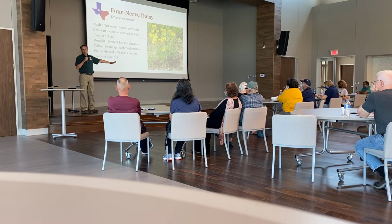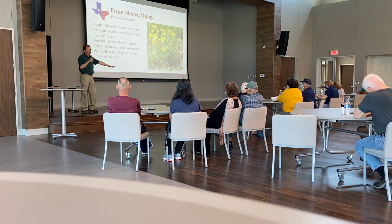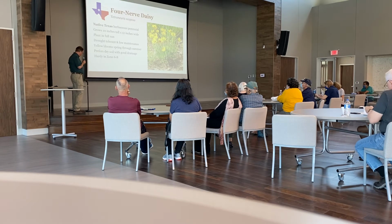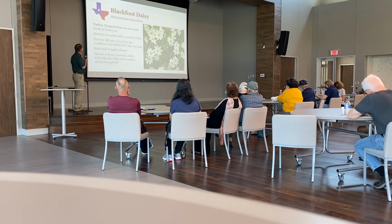You want to put this in some place that's very, very dry. This does not like to be wet. Its biggest habitat in the state would be the hill country and far west Texas, so it likes dry, sandy, hot soil. But we have it growing in the heavy clay here just fine.